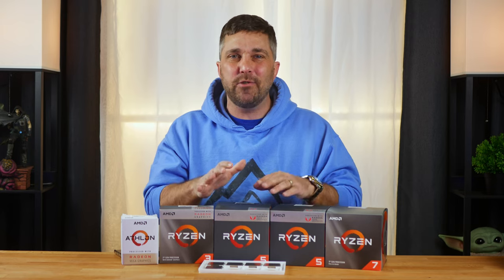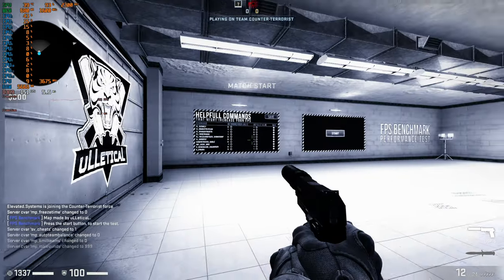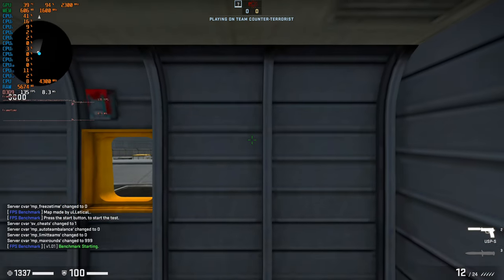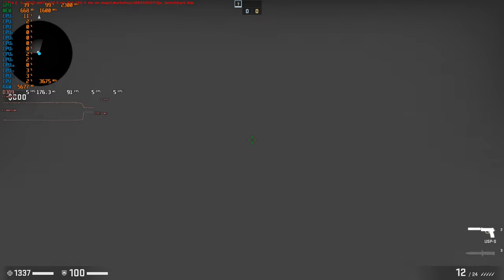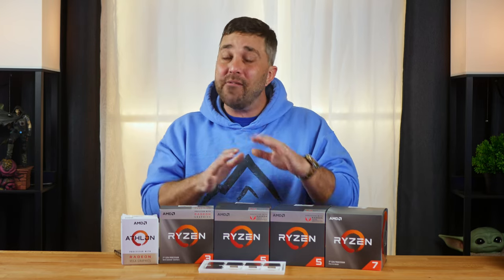First, for CSGO, I used the FPS benchmark workshop map by, I can't pronounce his username, but this map allows for consistent benchmark runs, but is basically worst case scenario for game performance, especially as you pass through the two smoke grenades. The FPS just tanks. So while average FPS is only slightly lower than what you typically encounter in matches, the 1% lows are way, way under what's typical. I'm not sure if I'm gonna continue to use this map anymore. I've seen others, but I haven't been able to find them. If any of y'all have a better benchmark map, let me know in the comments.